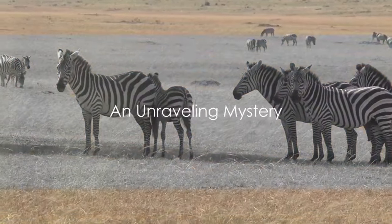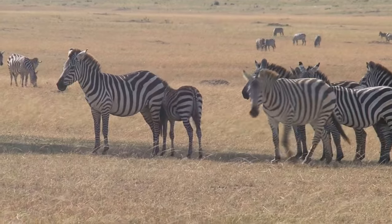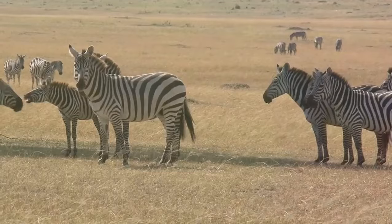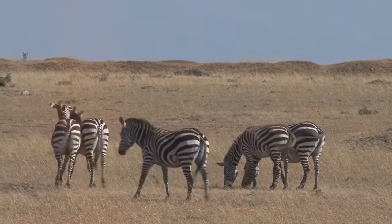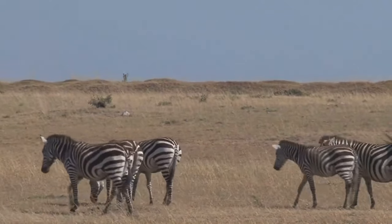Do you know why zebras have stripes, but horses don't? Or why horses are domesticated, but zebras aren't? Welcome to an unraveling mystery that delves into the captivating world of zebras and horses. As we embark on this journey together, we'll unearth the 10 amazing differences between these two intriguing creatures, differences that go far beyond the surface and into their very nature.